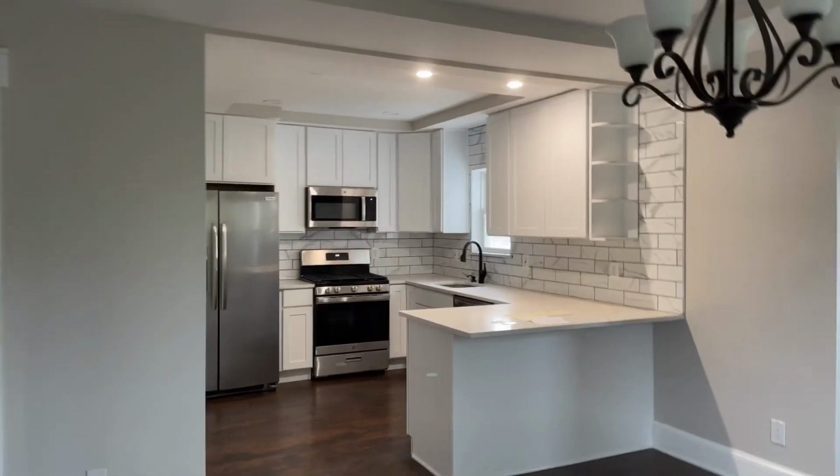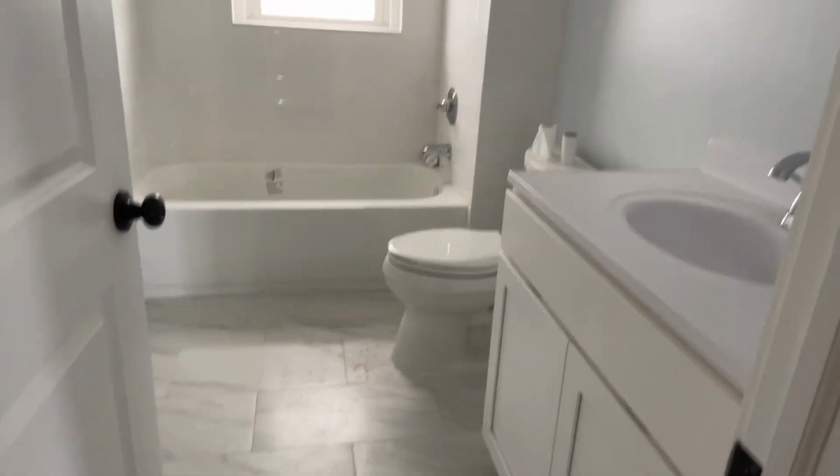They did quite a bit of work downstairs, but I'm going to show you upstairs. Still needs to get done. Did a new kitchen over here. Everything's nice and clean. Got a bathroom over here. Nice clean bathroom.